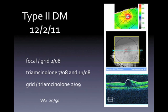First case was a type 2 diabetic who came to the office on December 2nd of 2011. Now, this patient had previous focal laser and grid treatment using continuous wave laser back in February of 2008. They've also had triamcinolone in July of 2008 as well as November of 2008. And finally, they also had a grid therapy along with triamcinolone in February of 2009. And you can see the preoperative OCT, visual acuity of 20/50, with marked retinal edema underlying the fovea.